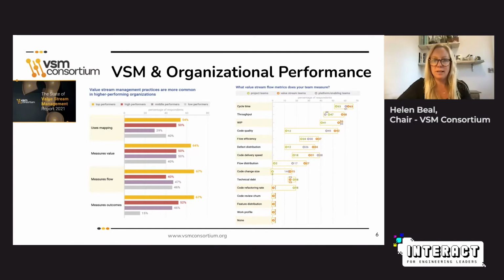The 4 that you see listed here are doing that value stream mapping. Also, how they're measuring their value and their flow and those outcomes. So all these things we were just talking about. So you can see the top performers leading in all of those categories there.